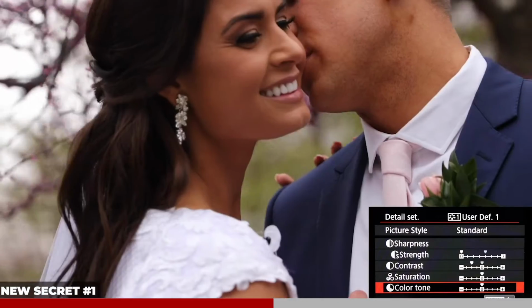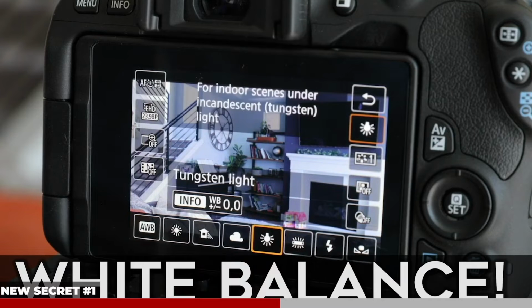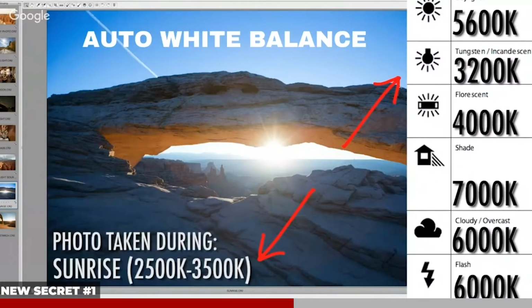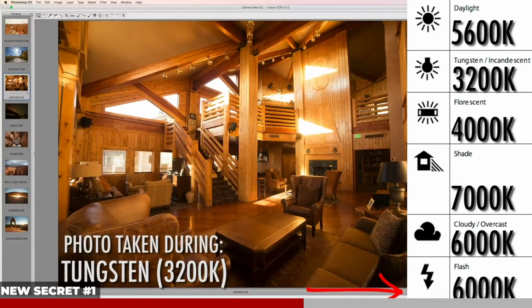But moving on now to our next setting, which is white balance. I highly discourage shooting anything in auto. Learn how to use your manual settings. We won't go into it too much in depth on this one, but as a rule of thumb, when you're outdoors with direct sunlight, you usually want to be between 5200 and 6000 Kelvin depending on the time of day. And if you're indoors using only artificial lighting, you usually want to be between about 3 and 4000 Kelvin depending on the lights in that room.